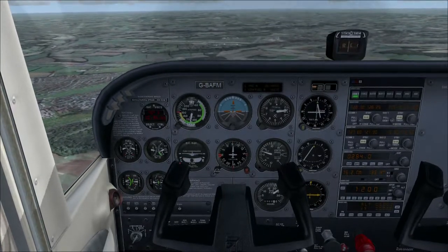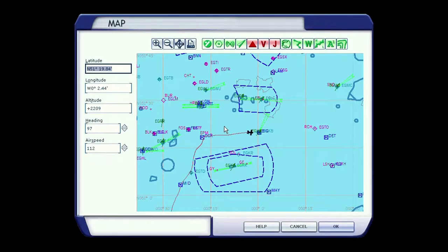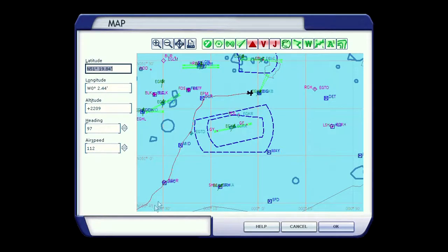Now I'm going to pause it here. Alt WM, world map, just to have a quick look and see how we did. Actually I'm quite pleased with that, because you can see we've gone through Goodwood, we've gone through Midhurst, we overflew Dunsfold, didn't we? I said it was Dunsfold, didn't I? And then we turned left, as I said, because I was worried about infringing the controlled airspace, which goes down to 1,500 feet. Then we wobbled towards Ockham, and we turned right.